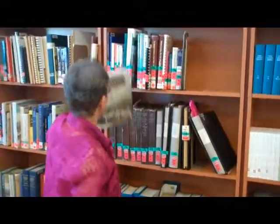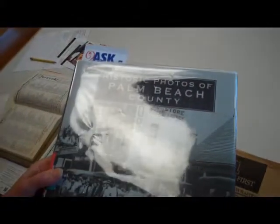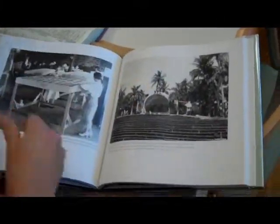I selected this one, again with the photos. Very, very often people are coming to us to do research. They've done their research. They've been able to do their research online, other resources, but they're wanting something pictorial to add. Books like this can be very valuable. Historic Photos of Palm Beach County. And I just happened to flip open to this particular page. Look at what we're looking at.